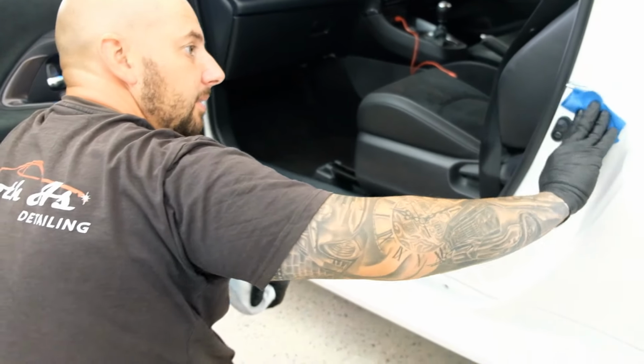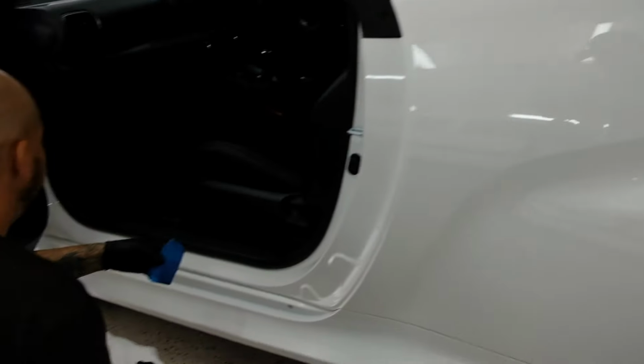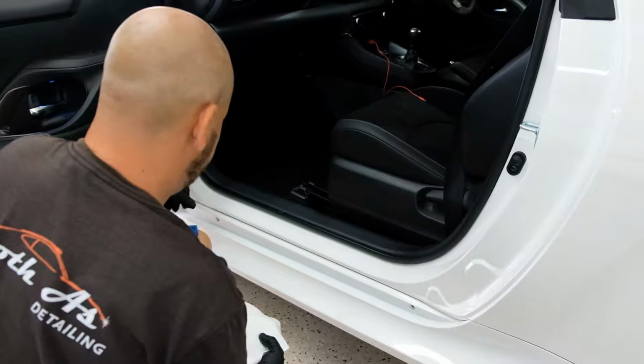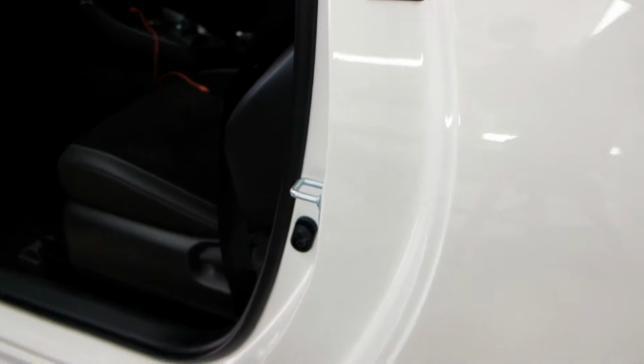That's it. And generally, with most manufacturers, the door jambs are painted a lot thinner compared to the rest of the paint, because it doesn't see UV rays. It's not out in the light all the time. So it's good to just put that bit of protection.